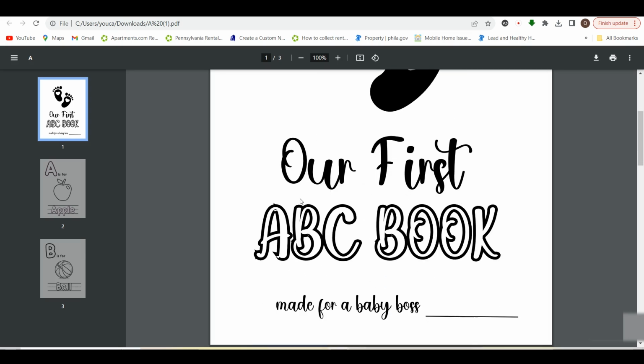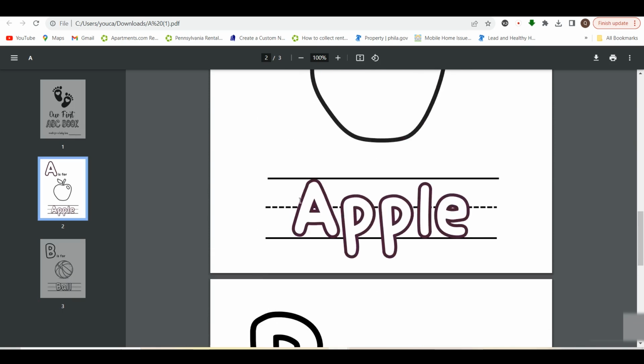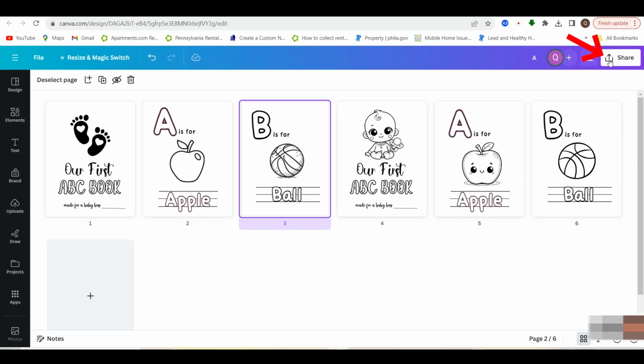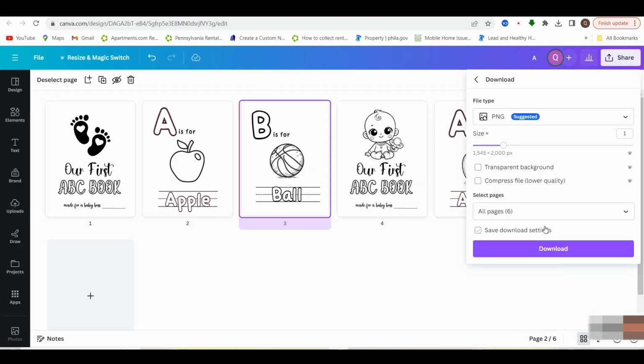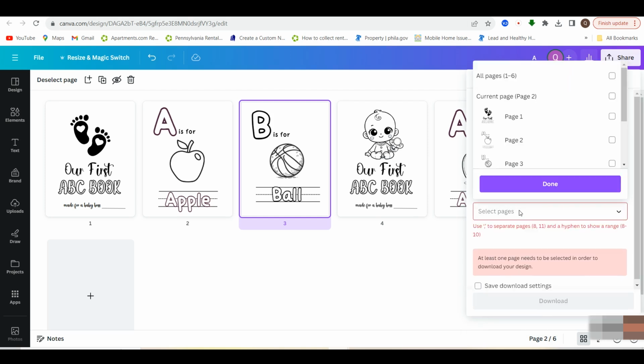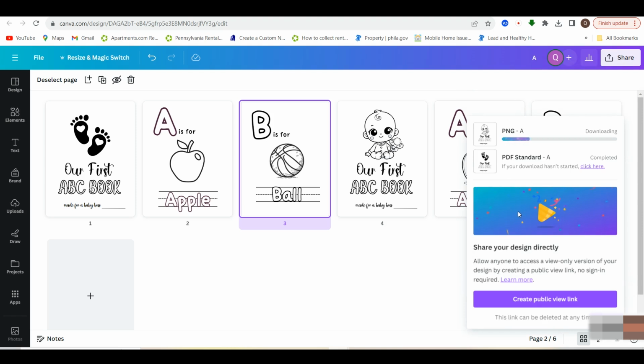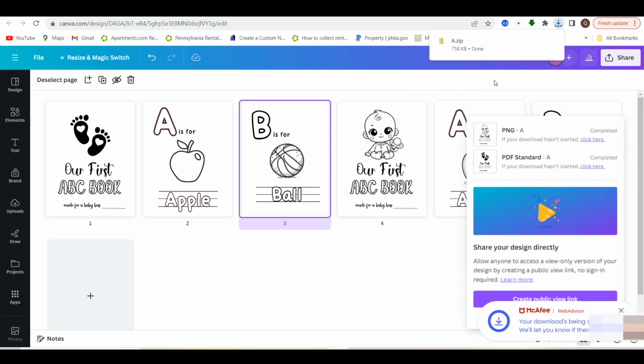Okay. So here we have it. Very nice. Very nice. And now we're going to do 4 through 6. So I'm going to unselect all and then I'm just going to type in pages 4 through 6 and click done. And we'll just look at it. And you'll do this obviously all the way from A to Z.